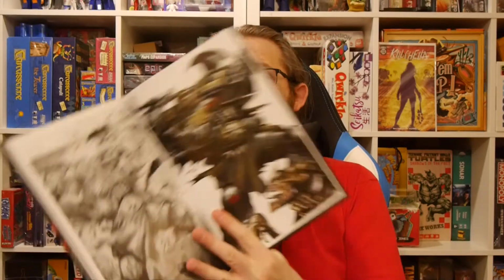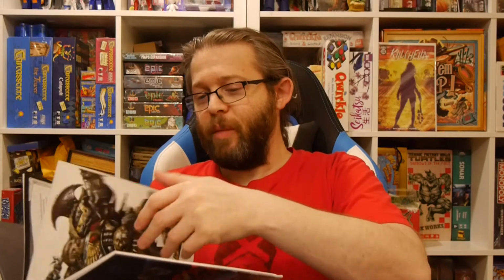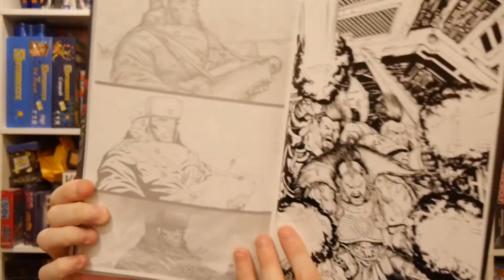There's also some solid back material. We can see original sketches and then the colored versions. A little bit about the Space Wolves as well. And then something I actually really like is it's got suggestions of other books that you can read about the Space Wolves Space Marine chapter, which I think is actually kind of cool.